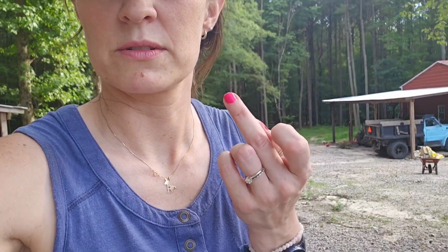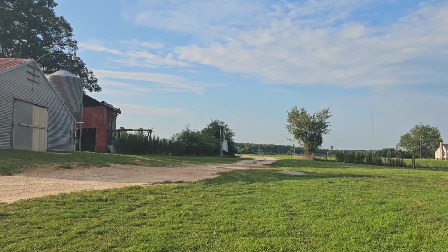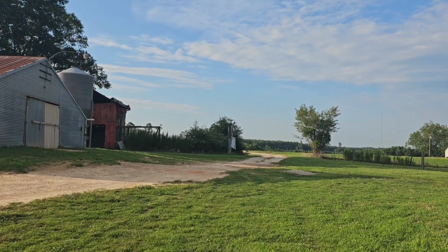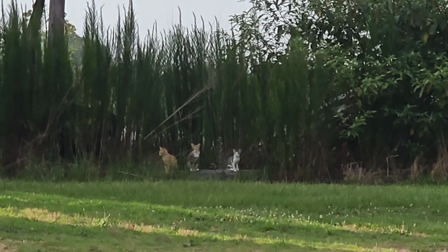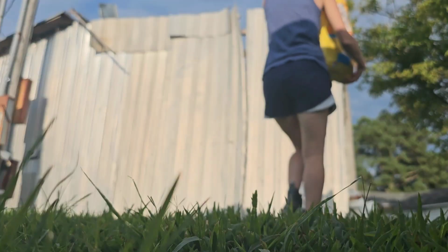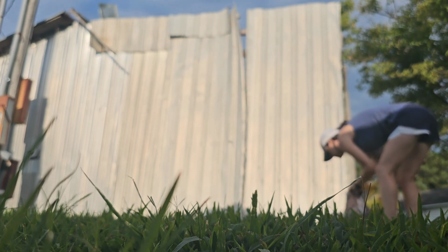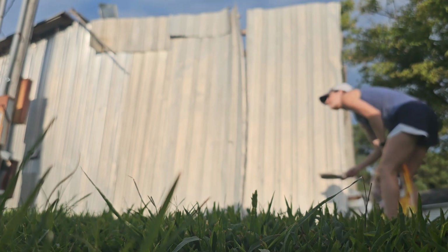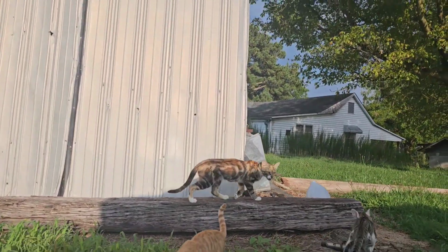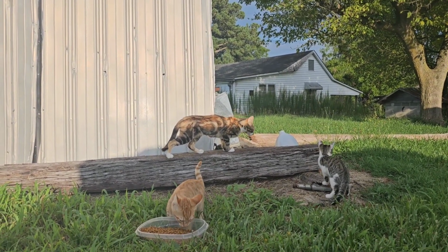I hope you got all that. My finger still hurts. Come on. Rude. Y'all better get over here. I ain't taking that food bowl over there. Come on. Why are y'all being stubborn? Come on. Oh, mama. Hush. Finish eating.